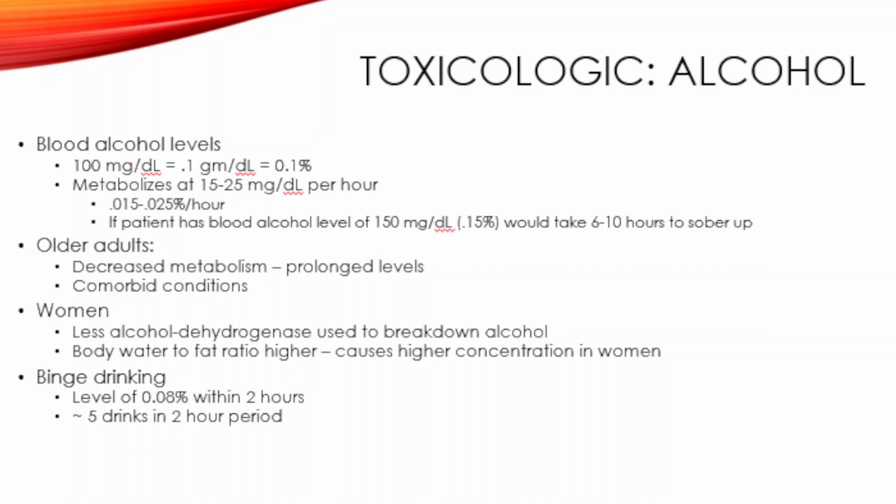Alcohol metabolizes at about 15 to 25 milligrams per deciliter per hour, so not too terribly fast. If the patient has a blood alcohol level of 150 or 0.15%, it would take them about 6 to 10 hours to quote unquote sober up. Our older adults have decreased metabolism and therefore will have prolonged levels of alcohol intoxication. Additionally, our older adults have comorbid conditions that may make them more susceptible to these untoward signs and symptoms.